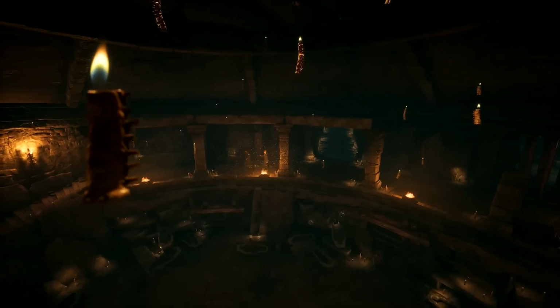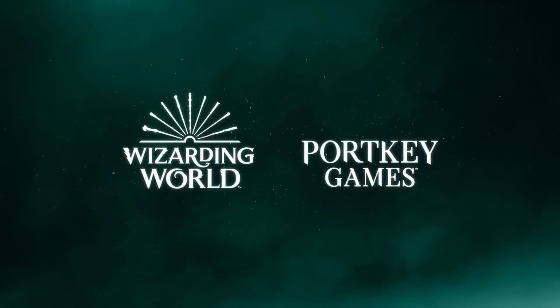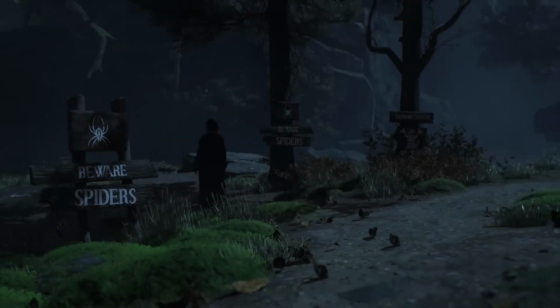A lot of talk around Hogwarts Legacy these days. I know some people are a little bit disappointed that the game has been delayed, but at least we got a release date. It's coming February 10th. And with that announcement, the Steam page has been updated. You can pre-order the game, and the system requirements are live right now. Now, the game will be priced at $60.